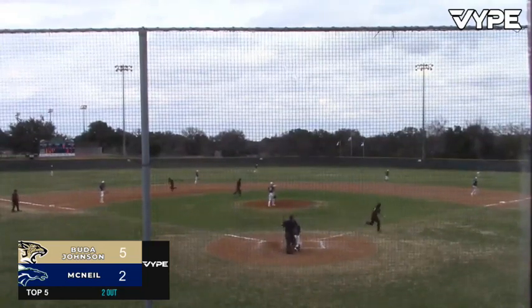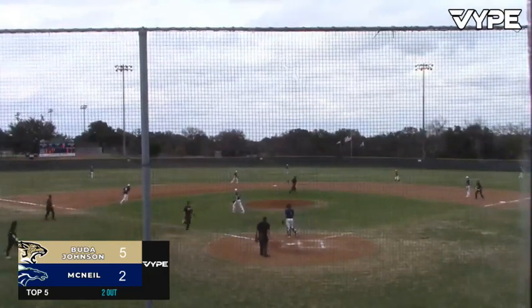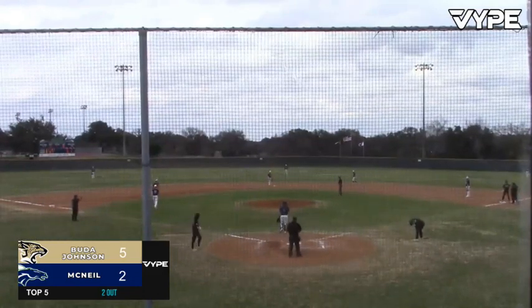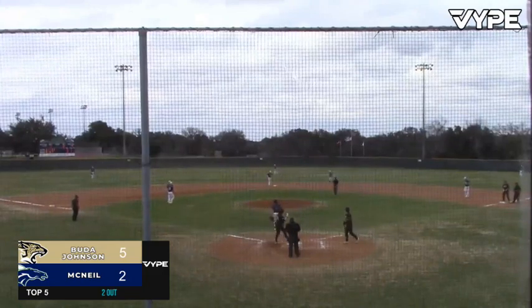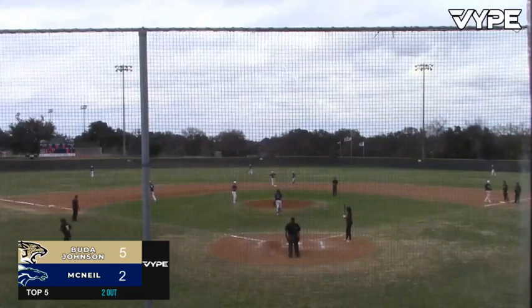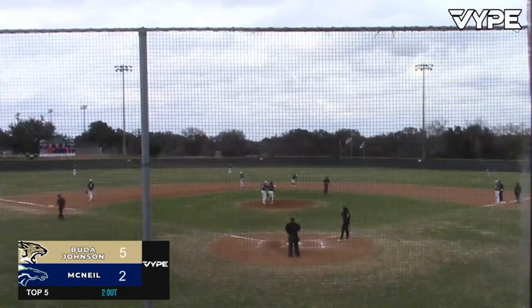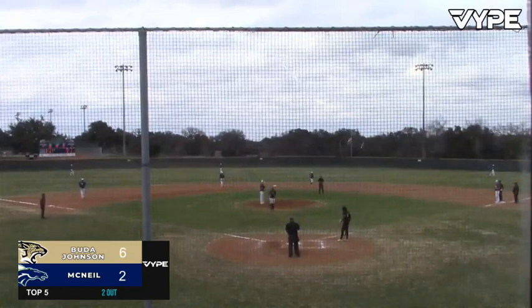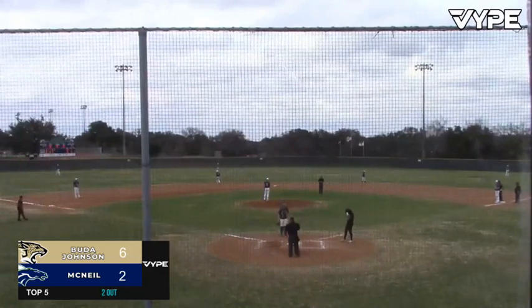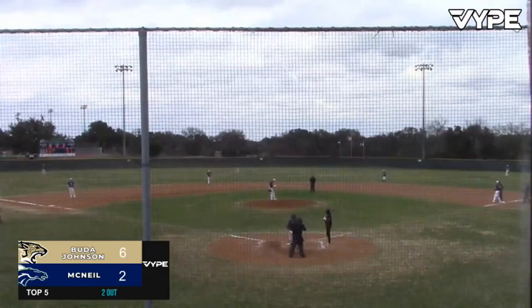One pitch swung on, line drive into right field. Shook comes in, ball gets down though, and runner comes all the way home from second base on that play. So the Jags find a way to keep the inning going and add on the fourth run, making the score 6-2.